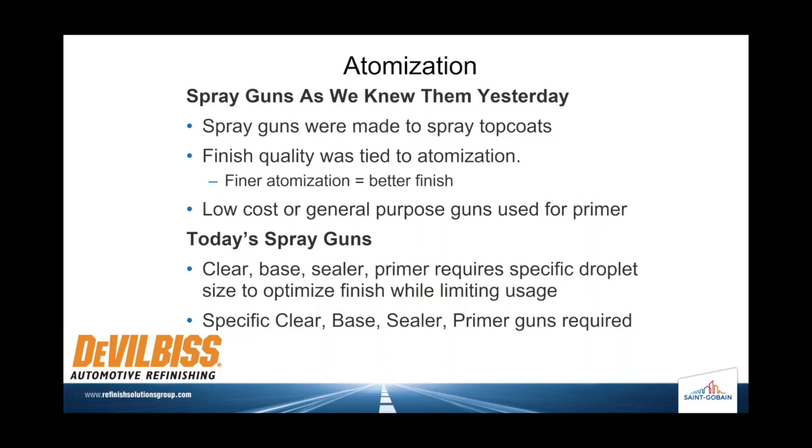And we always went and bought the least expensive gun we could buy for primer. We went to Harbor Freight and bought our $28 primer gun or whatever it costs to spray primer, because we wanted the finest atomization possible, right? That's just the way things were. Well, waterborne comes along, and low VOC clears come along, and compliant solvents come along, and we found out that it's not necessarily the finest atomization that we want, it's the right atomization. So with today's clear, base, sealer, primers require specific droplet size to optimize finish while limiting usage. We have guns that are designed to spray primer, guns that are designed to spray sealer, base, and clear.